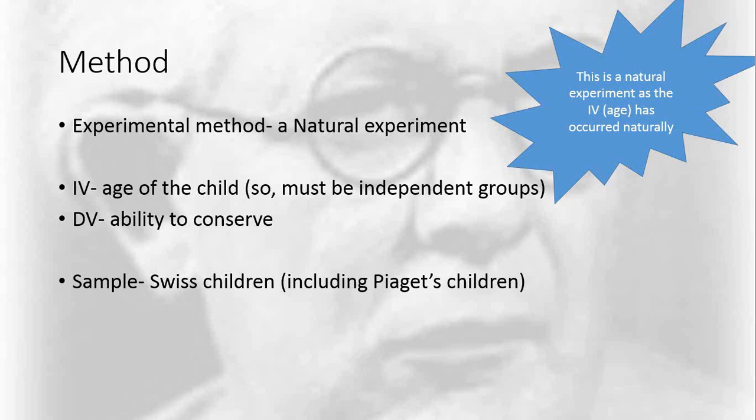So to test this, Piaget did a natural experiment. It's one of our experimental methods. Now, just remember that this is a natural experiment because we cannot change the independent variable to manipulate which children go in each group. The reason why we can't do that is because it's the children's age. It's naturally occurring, we're taking advantage of that naturally occurring variable, and they are put into the independent variable groups dependent on that. So it's not something we can change. That's where the natural experiment comes from.